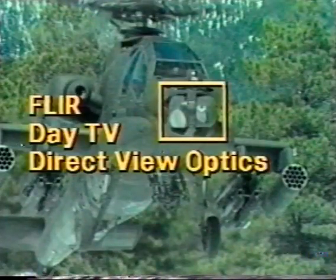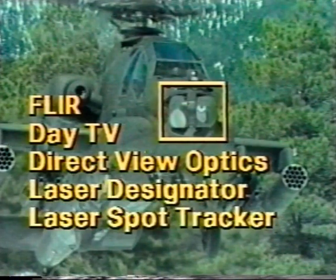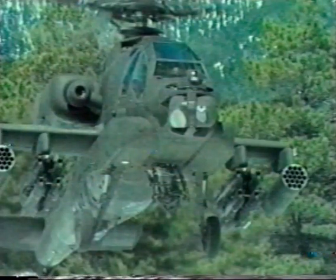And the heart of Apache's fire control system is TADS, the Stabilized Target Acquisition and Designation Site. Around the clock, TADS supplies fire control data for all weapon systems and enables the co-pilot gunner to engage threats day and night and at extended standoff ranges. TADS includes a forward-looking infrared sensor, a day TV, direct view optics, a laser rangefinder designator, and a laser spot tracker compatible with all U.S. Tri-Service and NATO laser seeker weapon systems.